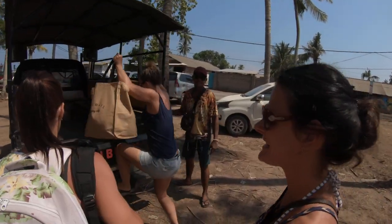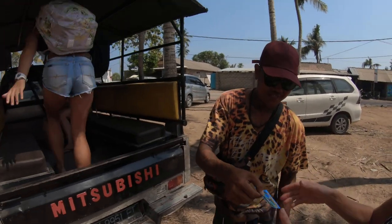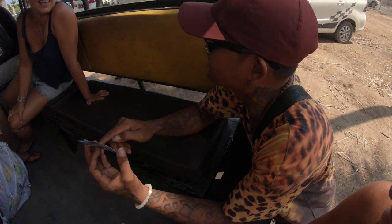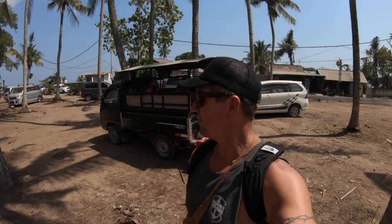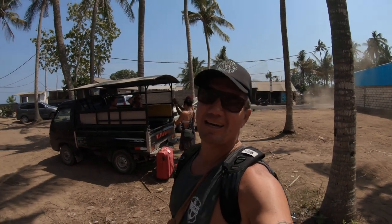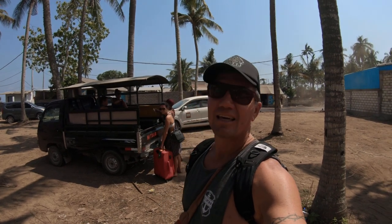Yeah, everyone's happy? Okay, fine. What's your name? Muddy. Now we're doing the Kelingking, Broken Beach, Angel's Billabong, and Crystal Bay. Lastly. We've found ourselves a ride, which is pretty cool. That's our ride for the next couple of days. So rather than going into an air-conditioned bus, we've got ourselves into the back of this little groovy bus and cruising around Nusa Penida. So the guys are just working out the schedule, but there's tunes pumping out the back. Let's get on this thing and get this party started. Woohoo!